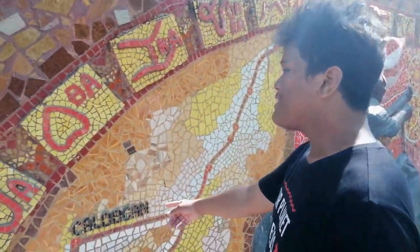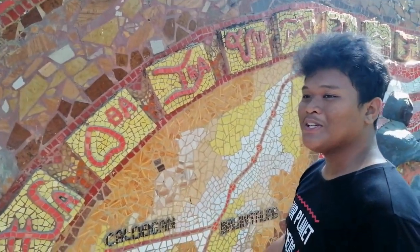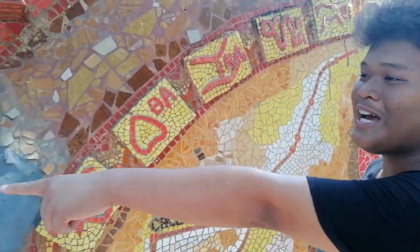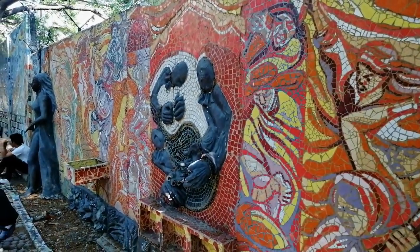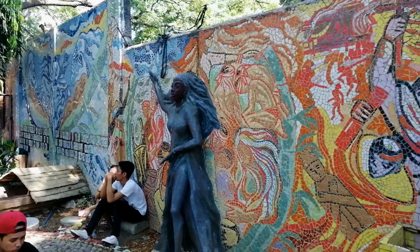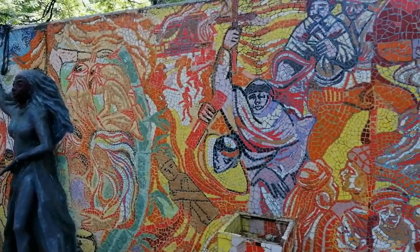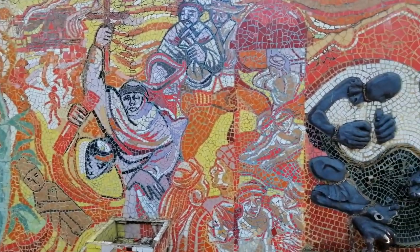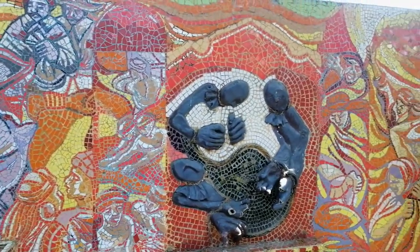Some artworks in Baclaran Church. You can see that the wall is made of broken pieces of tiles, and you can see a vivid abstract art in the wall. This is the art wall of Baclaran Church. It is made of many materials such as broken tiles with many colors, paint, cement, and clay.